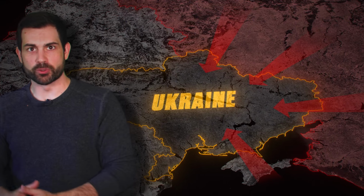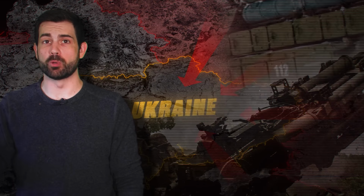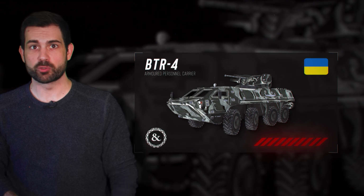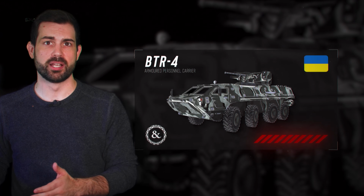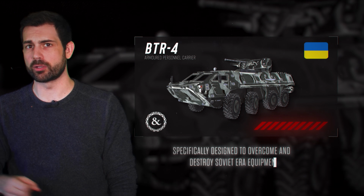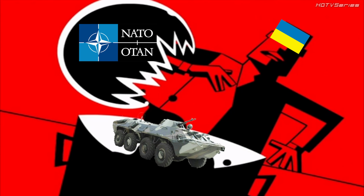Since the start of the Russo-Ukraine war, we've seen some unique military equipment produced from around the world deployed in Ukraine. But what hasn't got much attention is Ukraine's very own domestically produced BTR variant called the BTR-4. It's one of the world's newest armored vehicles. Its systems are specifically designed to overcome and destroy Soviet-era equipment. Let's find out what happens when you mix a little bit of Soviet armored vehicle with sophisticated Western technology.